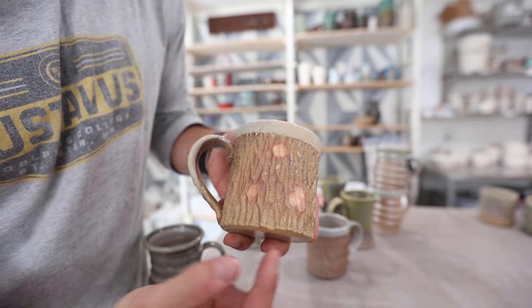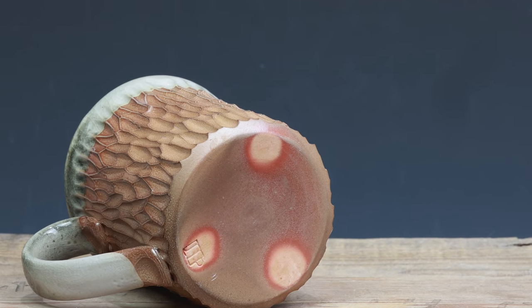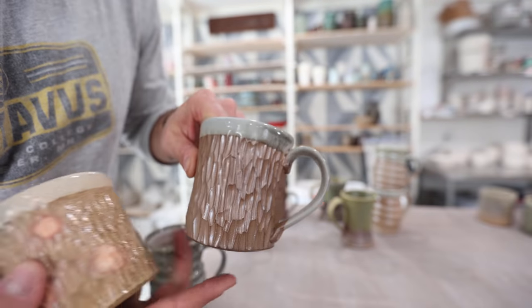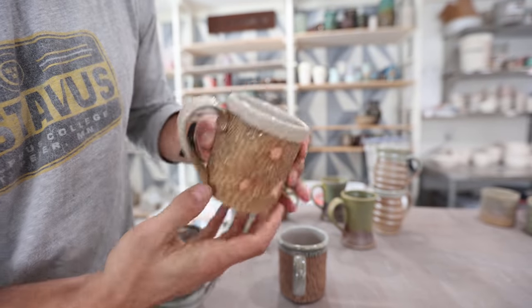Everything in the wood fire has to be put up on wads. So you'll see on the bottom, it's up on a wad and then the wad falls off. So that's another carved one. But then sometimes you can put it on its side. So this was a side fired mug. That's where you can see the wads.